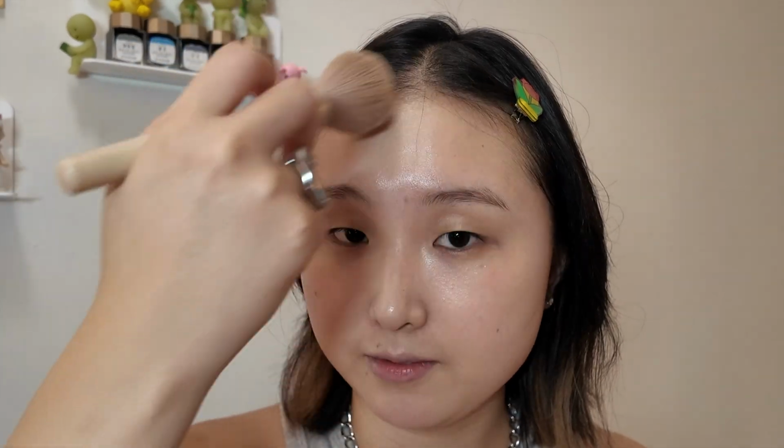And I just take the first color, which is like the base for my contour, and I put it all across my chin. And I'm really generous with this. And I don't pull it up to my forehead because my bangs are already covering my face.